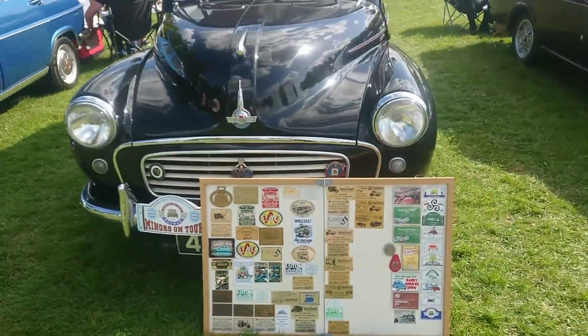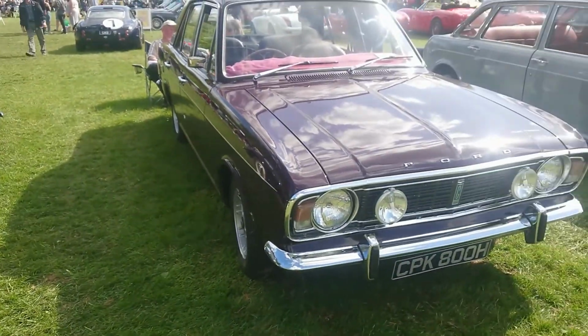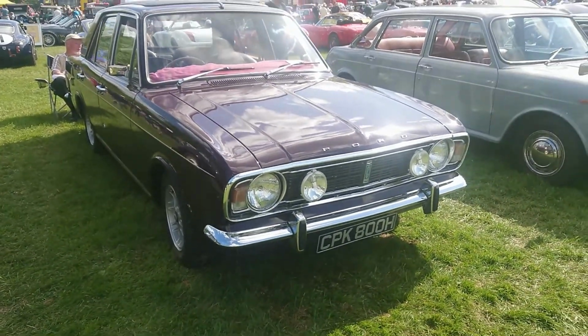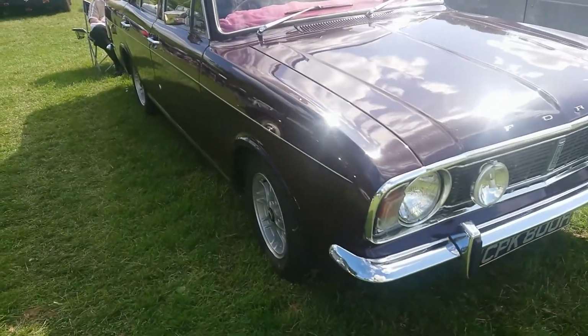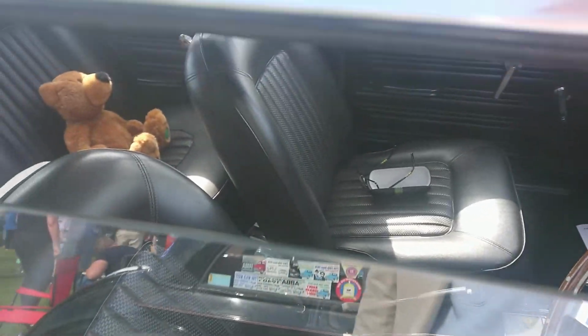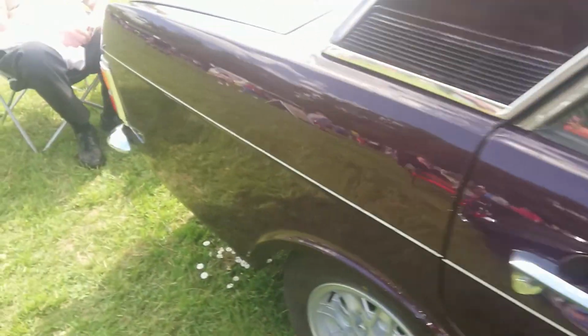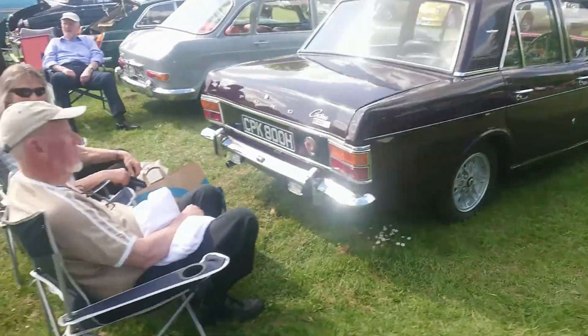1956-62 Morris Minor 1000. There's tally. Ooh. 1969-70 Ford Cortina. I think this is probably another 1600E. So there are very many of those. The chap in the back knows about them as well. That is beautiful, very nice colour.